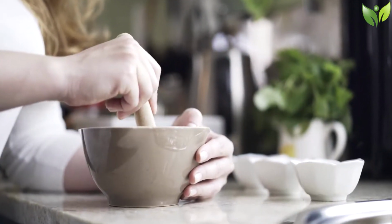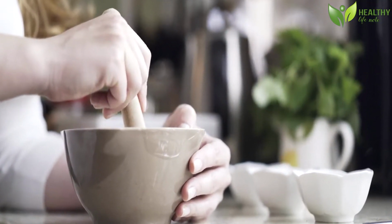Mix in the vinegar and spices. Sprinkle salt and pepper to taste. Keep the sauce warm.